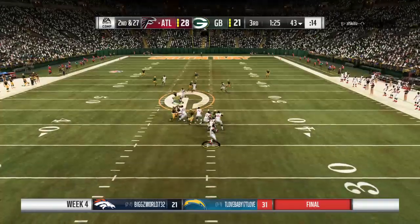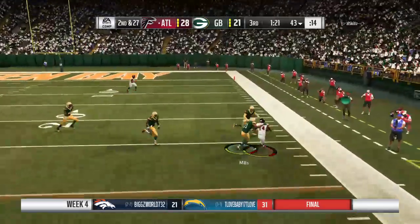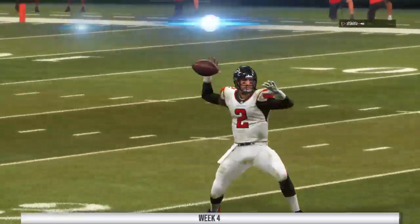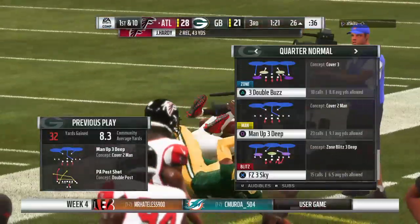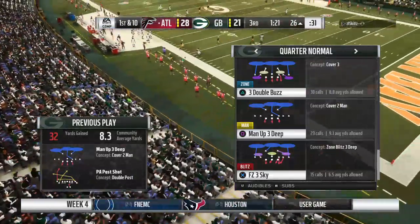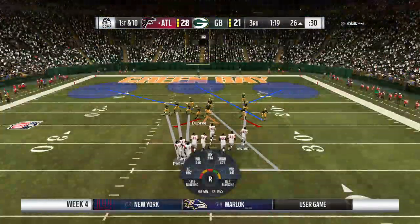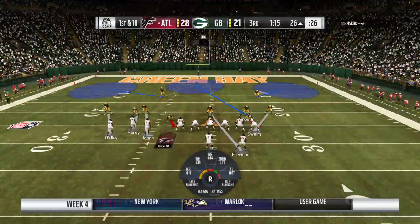A fake to Freeman. Now it's Ryan. Flush to his right. And that's caught inside the 30. And he is out of bounds, but not before he's inside the 30. A gain of 32 that time. In our pregame meeting, all they talked about was keeping him hemmed in and wanting him to make his throws from the pocket because they knew he was pretty dangerous if he got outside, and he just showed it right there. Pretty good arm, too.